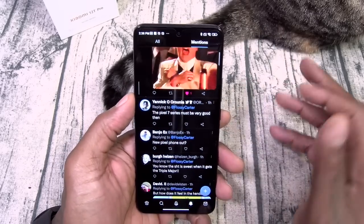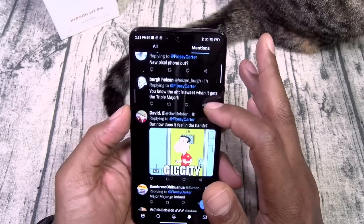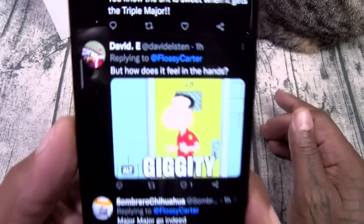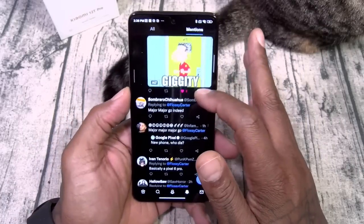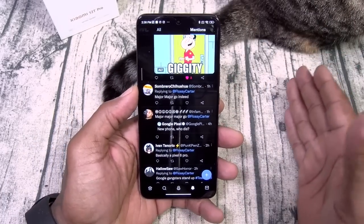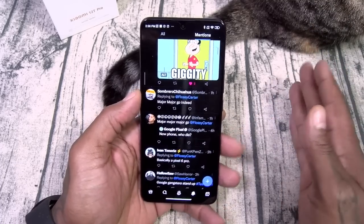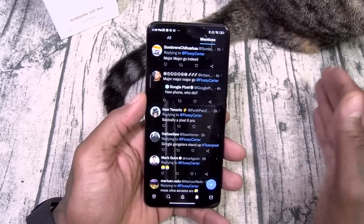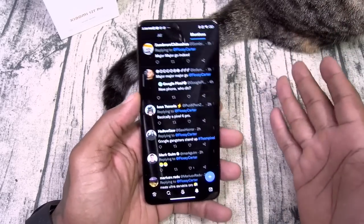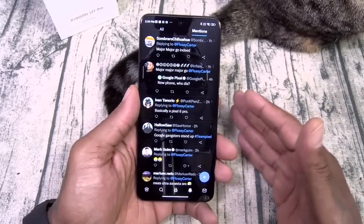I'm gonna look. Let's see. All right, the new Pixel. Everybody talking about the new Pixel. But how does it feel in the hands? Giggity. We got a number one giggity right there. Now personally, I think the Pixel 7 is going to be dope. But if they don't add face unlock, you know I'm going to have to roast them for that. The Pixel software is going to be epic. The camera is going to be epic. Hardware is going to be epic. But we'll see, because the thing about Pixel phones, they always tend to forget certain things.